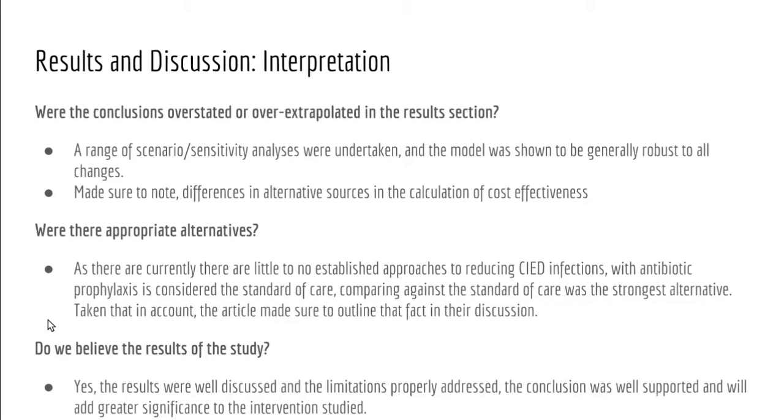There were also appropriate alternatives, as there are currently little to no established approaches to reducing CIED infections, with antibiotic prophylaxis considered to be the standard of care. Comparing against the standard of care was the strongest alternative. Taking that into account, the article made sure to outline that fact in the discussion. As for the results of the study being believable, yes, the results were well discussed and the limitations properly addressed. The conclusion was well supported and will add greater significance to the intervention study.